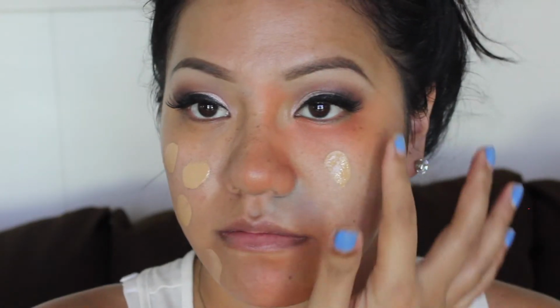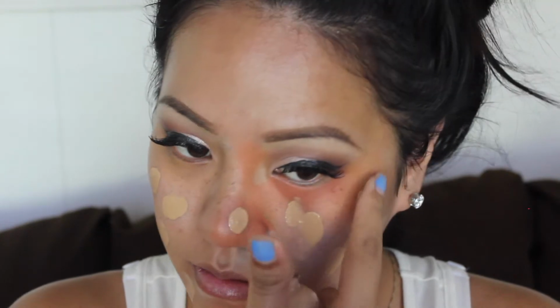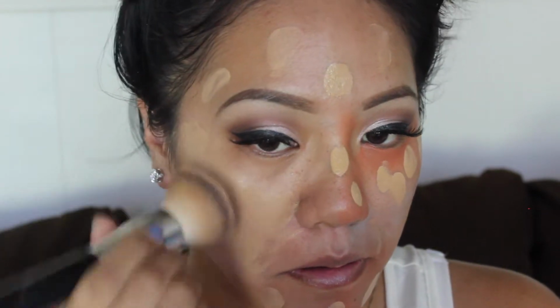So now you're going to want to apply foundation, and you are just going to want to dot it on, especially above the concealer. Just cover as much as you can, and use any foundation of your choice. Doesn't have to be the same.